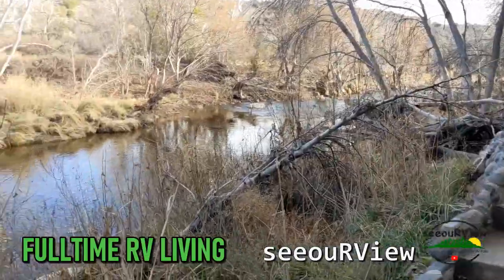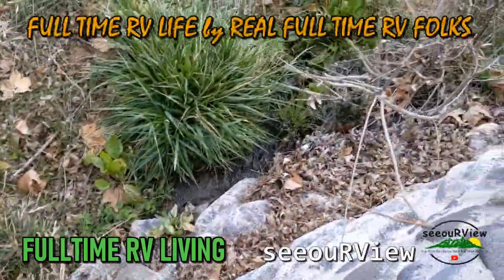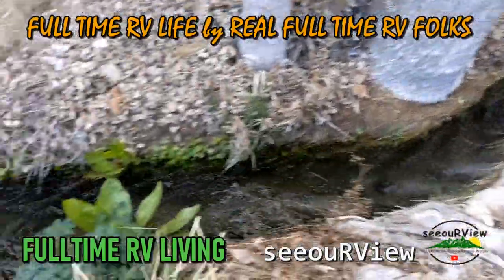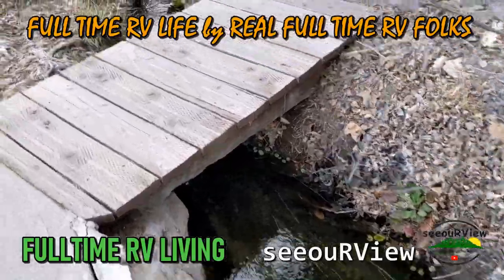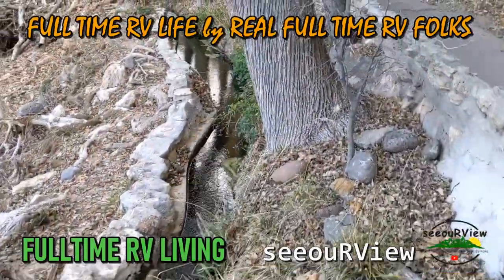So, you got the river over here, you got some overflow coming out into it. And then on this side, you've got the irrigation canal that actually diverts the water right down to where the village was.